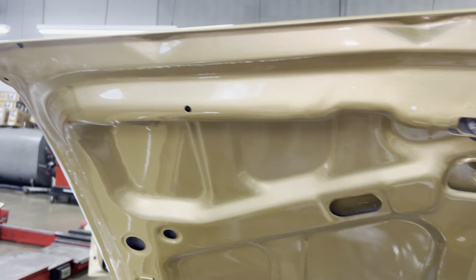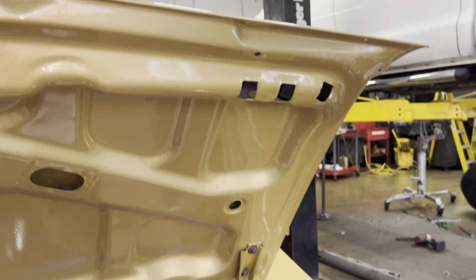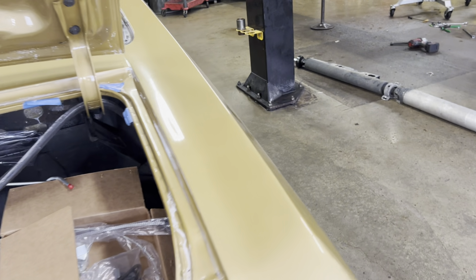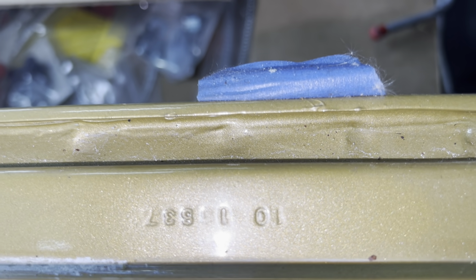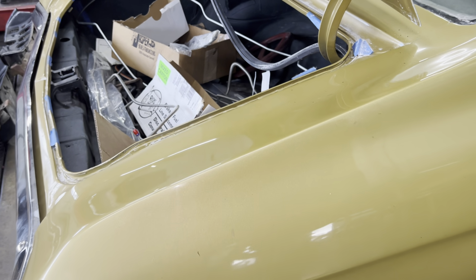Give you a good idea of how solid the car is. It's really a nice solid car as far as the condition of the car. Here we go on this side. You can see the 10th week in the 13637 two-door hardtop.